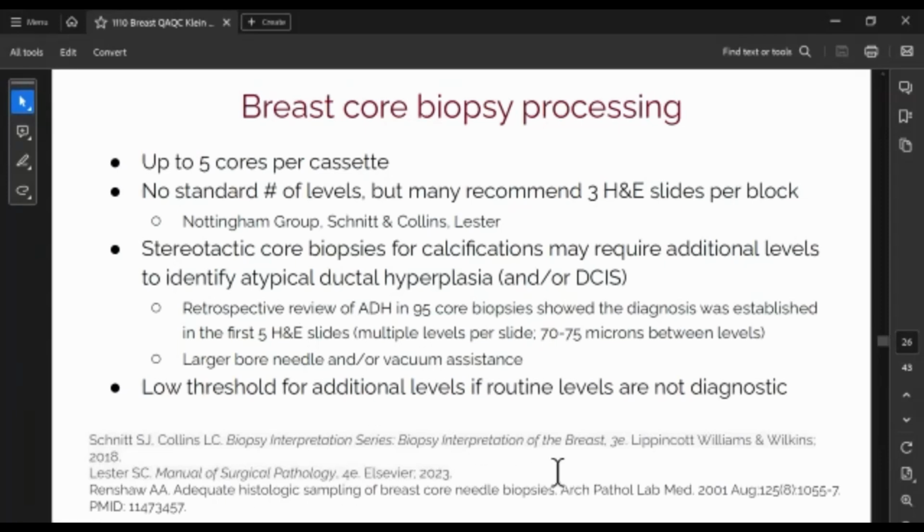They cited a study from 2001. Basically they started with 3,000 core biopsy specimens and honed in on 95 cases that only had ADH. These specimens had all been evaluated with 8 slides per block. They asked, for these ADH-only cases, where did we first see the ADH? They found that if you got at least the first 5 levels, you're going to find the ADH. Levels 6, 7, and 8 weren't really needed. That's why some places, like McGee, routinely do 5 slides per block. You can make the argument that if it's for calcs, you might set up a protocol to do 5 for those. But like I said, there's no standard.